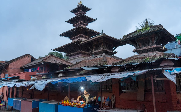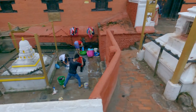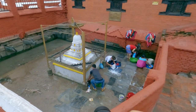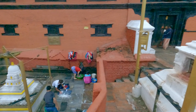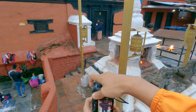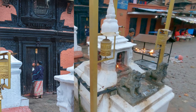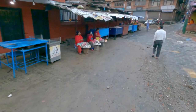It's early in the morning, it's 5:30 in the morning, and we can see people washing cloth, doing laundry. This is the traditional stone water spout, and right next to it is the Banglamukhi temple door. And we can see some women selling some butter lamp.